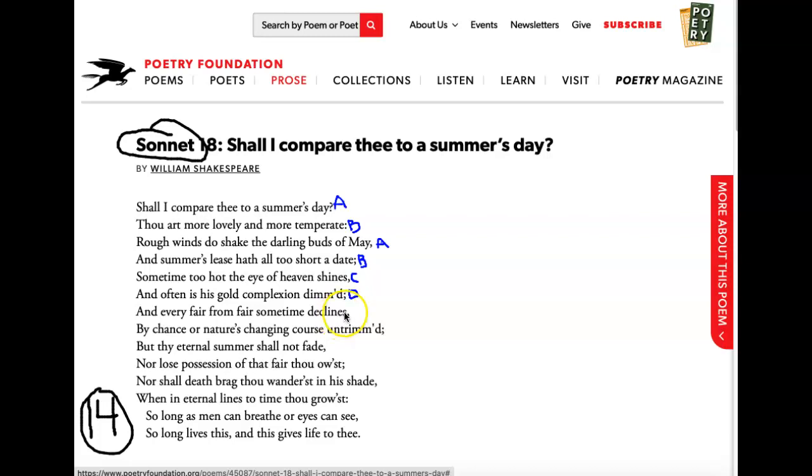So we have declines. Well, hey, gosh, that rhymes with shine. So that's C. Then we have untrimmed, and that rhymes with dimmed. So I'm starting to maybe notice a pattern already. I have A, B, A, B. I have C, D, C, D. Let's see if this pattern continues, shall we? Fade. Okay, kind of like day, kind of like eight, but not. It's its own new letter.